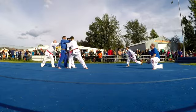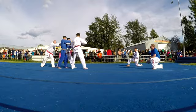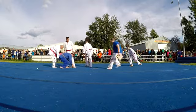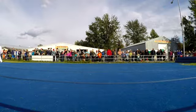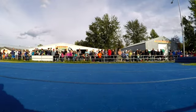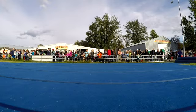All right, Ethan. I think Ethan is doing a power break, so he's gonna break more boards with an elbow. So I think that was like 3 boards or so, something like that. With an elbow break. All right, great. So that's our board breaking part. Now we're going to show you weapons, the different weapons of Taekwondo.